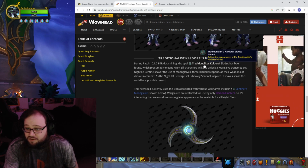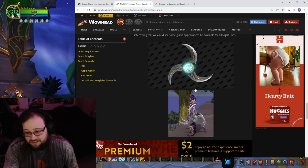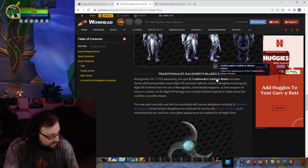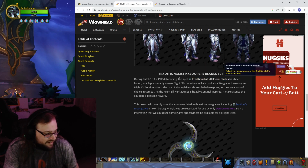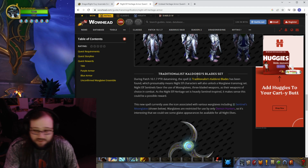Collect the appearance of the Traditionalist Calderai Blades. Yeah, that's gotta be linked to this. Like, the Taurens had the totems and stuff. I would bet on this being a thing, but who knows, man.